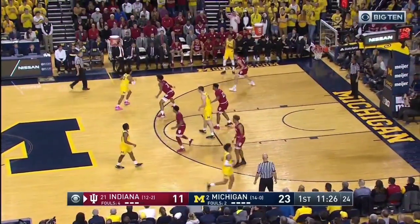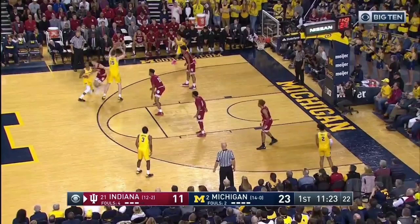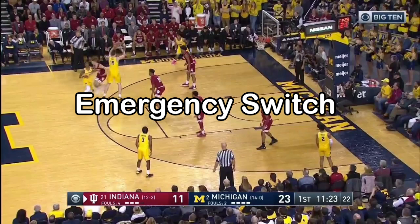I would guess it's pretty unlikely that we'll see Indiana just completely start switching tonight. So this last concept that I'll talk about could be a little bit of a compromise, and that's called the emergency switch. That term means that you still try to perform your ball screen coverage, but if the big is late on the hedge or not attached, he yells out the switch as a last resort. Too often last game, Morgan would just be in no man's land instead of either hedging or emergency switching. But here is the one emergency switch example I could find.